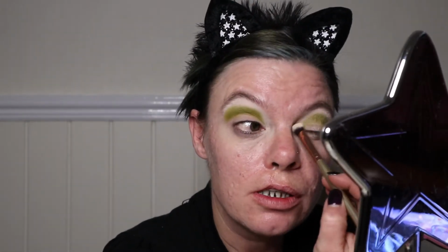So just going over this one. I also find this helps to blend that crease shade out really quite nicely. Just diffuses the lines between the two.